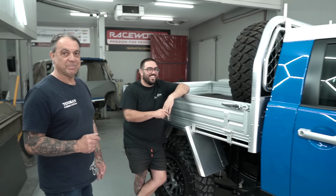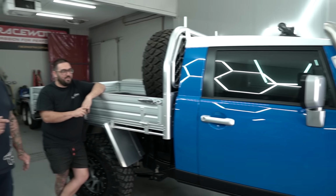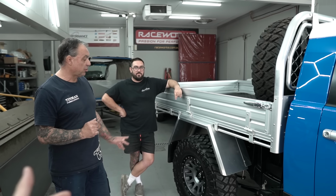So aside from the chop, we'll go more into that in a minute, but what's actually been done to it other than the chop? It's got full Dobinson suspension. It's only got a 30mm lift on the back. We got coilovers on the front, so we wound it up to where we've got a nice height so it sits right. So these are coilovers, are they? They're coilovers. Coilover fronts, and the rears, they're just coils as well too, because they are obviously coils.